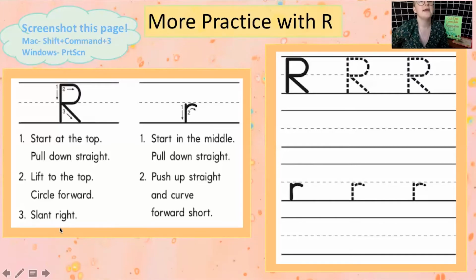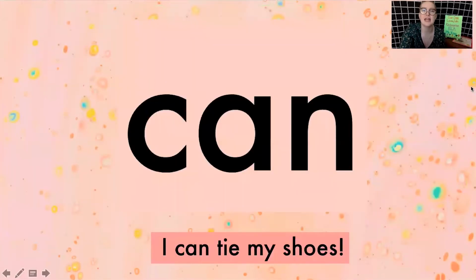So feel free, like I said, to screenshot that page, pause the video here if you want to trace it and use some more time to work on that. Or like I said, print it off and you can draw on it and write on it and get some practice that way as well. So that's our letter of the day, the letter R. Now we're going to move on to our word of the week.